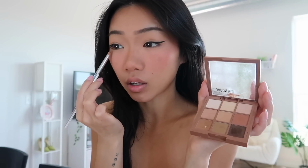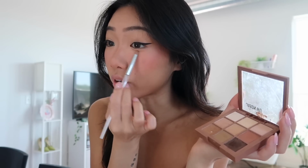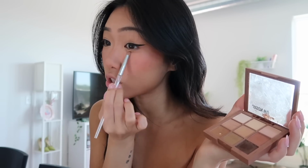Just grabbing some more of this color down here, and then I'm going to do that little egg Xoxo puff thing on your eye. I like doing this because I think it makes my eyes look bigger, but you don't have to if you don't want to. It's just my preference. Like, I kid you not, doing this makes my eyes look huge, especially in photos. Oh my gosh, she looks so sweet.